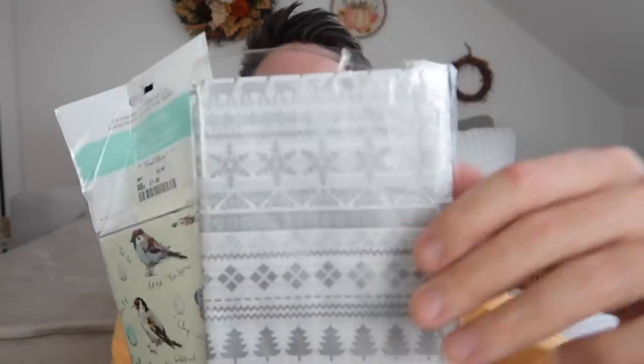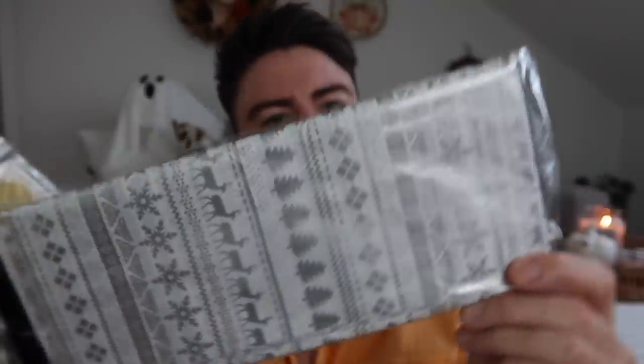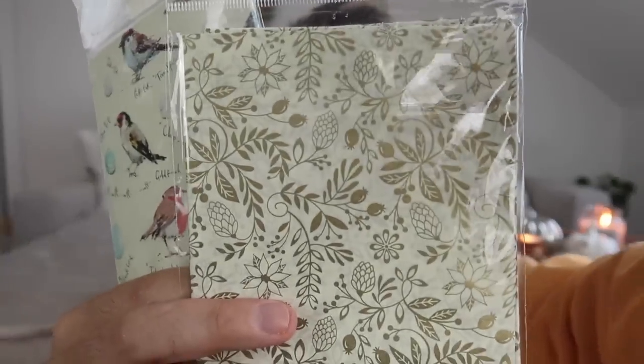And then I also picked up some tissue paper for wrapping. I've got three sets here. So we've got this one, which is like silver with like Fair Isle design on it. Quite a lot of sheets in there, there's seven sheets. This one's from M&S. This is three sheets of printed tissue, and that one you could use all year round.